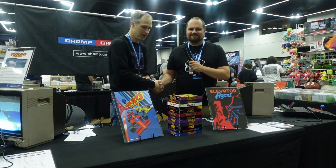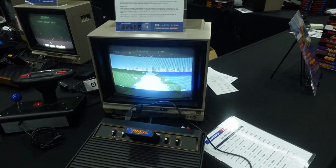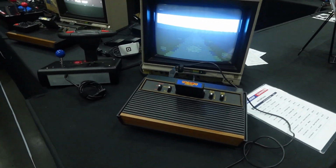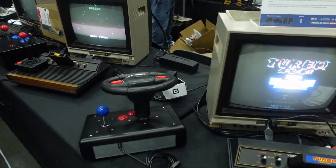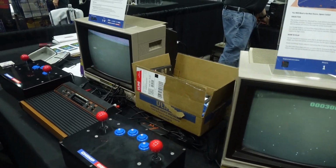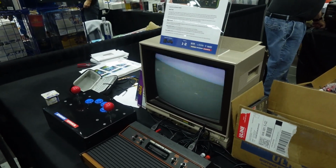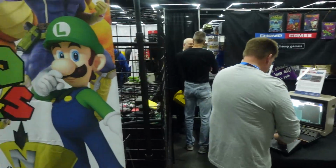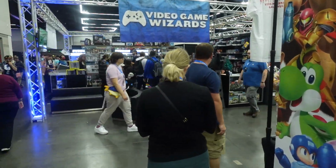Thanks everyone. Great. And obviously they had some games to play here, and as you can see, you can play with the driving controller, and I just love when people use the paddle style controllers. This was when they were setting up their booth, so there's some more there.